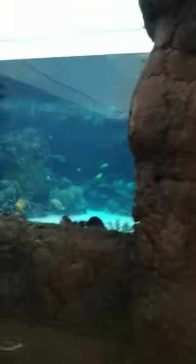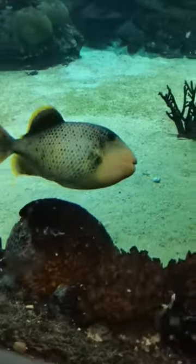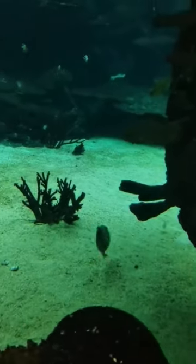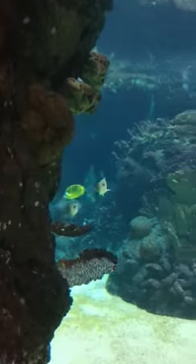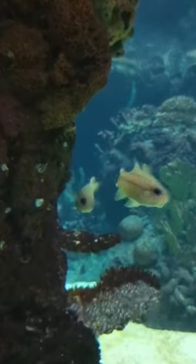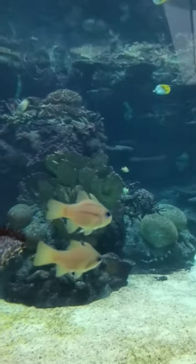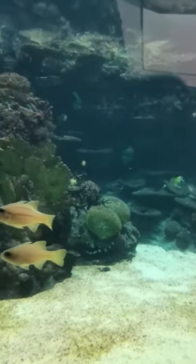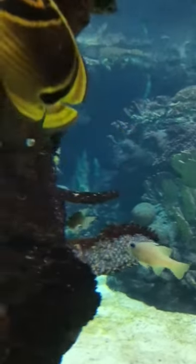Oh, this one wants to say hello, guys. He wants to say hello. What's up? You look great. That's your good side. Absolutely. Look at this show, family. Yeah, coming. It's an egret. Oh. It's a yellow dory.